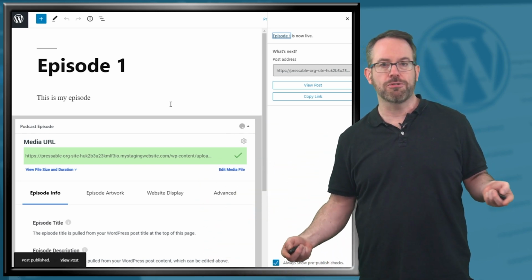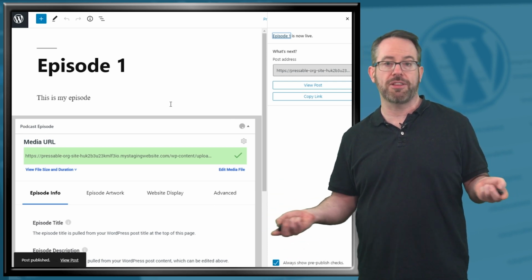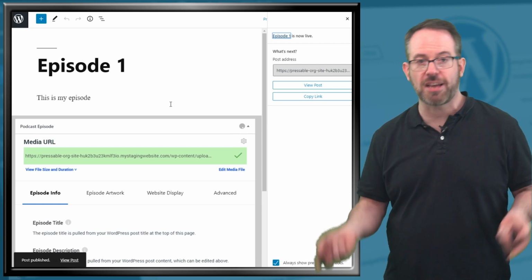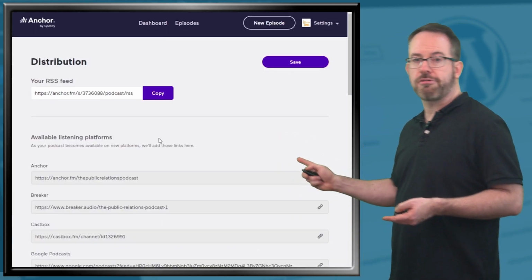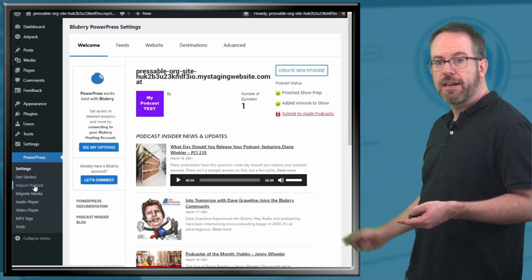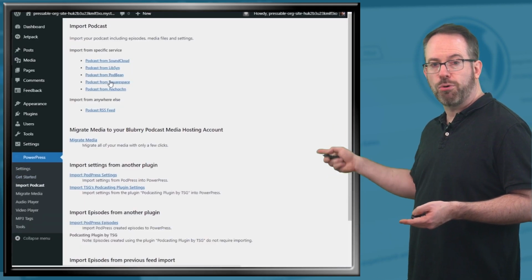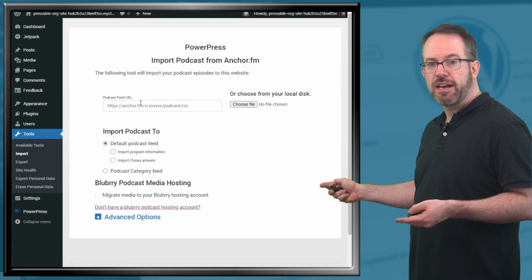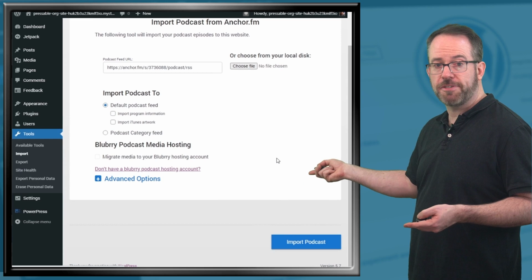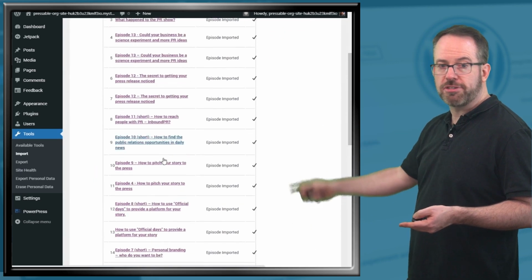We have a native tool to import podcasters from Anchor FM now. There's a link in Anchor FM on episodes to do this too. You can also do the same on PowerPress. So if I go to Anchor FM for this particular podcast, I grab the RSS feed there, and then I go back to the importer in PowerPress, and you will see when I enter the RSS feed, click go, it reads the RSS feed, and it creates posts for all these episodes.